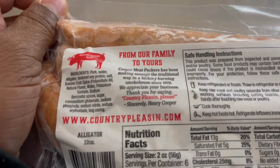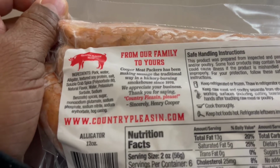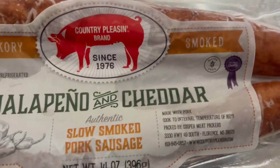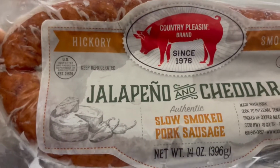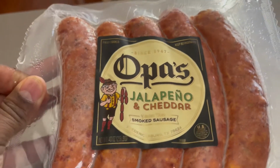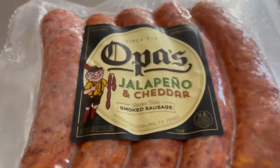But I'm just going to throw them on the flat top grill here in the house and see what we can do with it. They also have this one also. Jalapeno cheddar, pork sausage, hickory smoked. Jalapeno cheddar is my favorite. This is my favorite jalapeno and cheddar brand right here, Opals. I get these out of HEB in Texas. Whenever I go to Texas, this is the ones that I pick up, man.